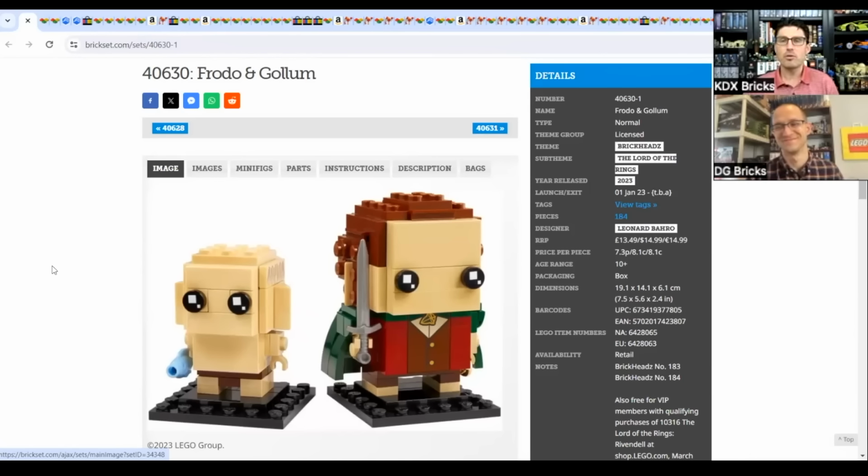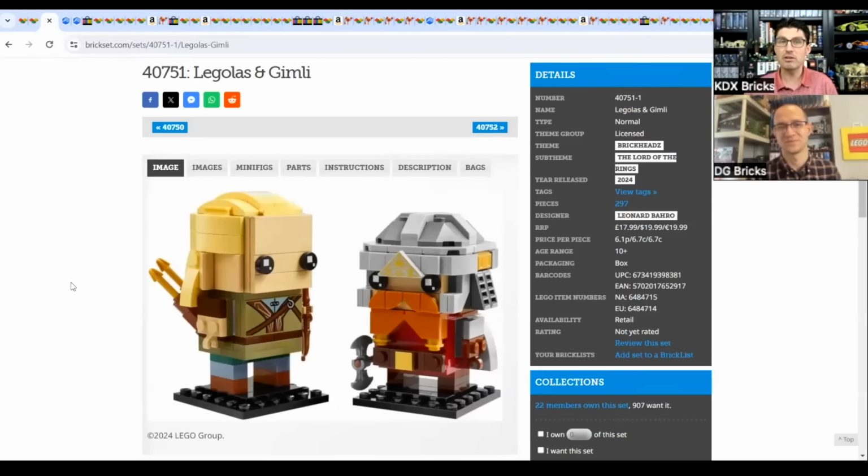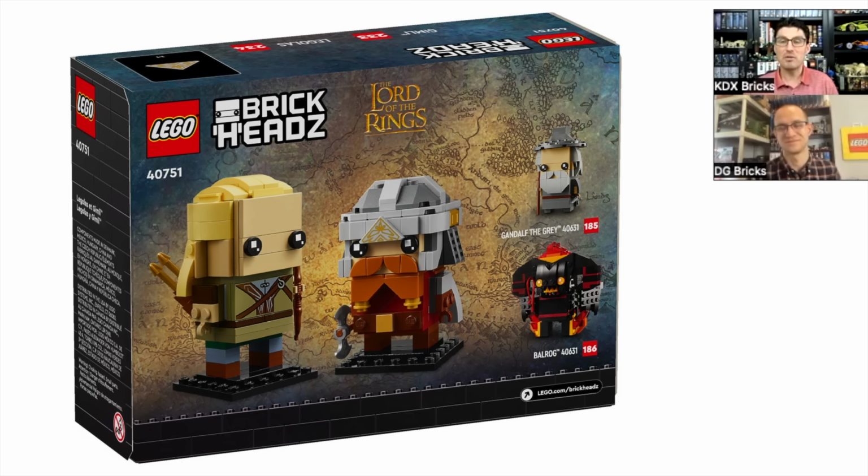So while we're on the Lord of the Rings Brickheads topic, 2 other Lord of the Rings Brickheads are currently in the top 25 most mentioned sets. The first one is 40630, Frodo and Gollum. And the second one is Aragorn and Arwen. And many of you may be asking, why would we not talk about this set, Legolas and Gimli? It is not in the top 25 most mentioned for this year so far because it just came out, but BG, you and I both know, looking at this set, it's going to be just as popular.